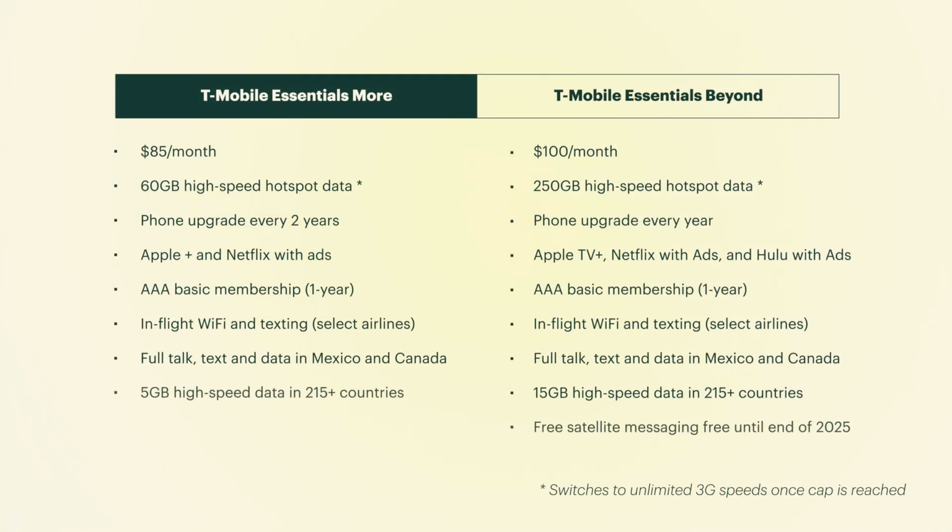The Experience Beyond plan takes things a little bit further. With this plan, which is the most expensive one, you get 250 gigabytes of high-speed hotspot data before it drops down to unlimited 3G speeds, plus the ability to upgrade your phone every year. Though keep in mind that yearly upgrade only applies to single line accounts. So if you're on a plan with multiple lines, it's still every 2 years you get to upgrade.